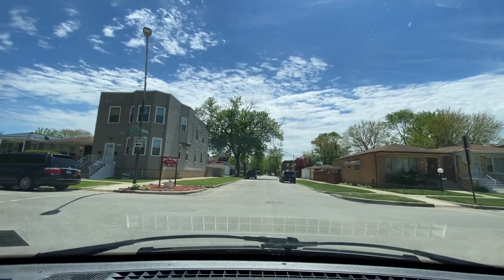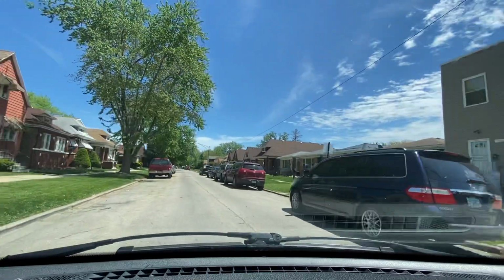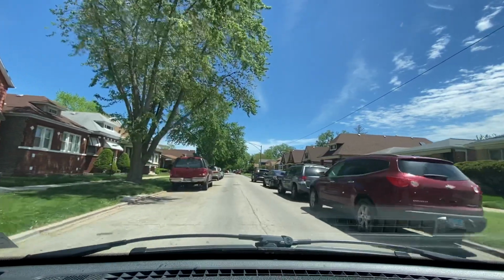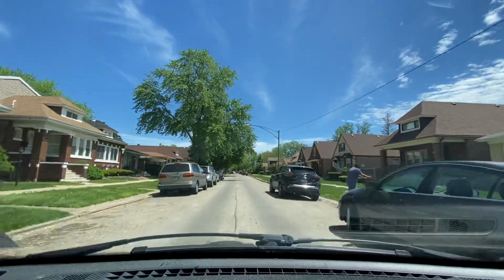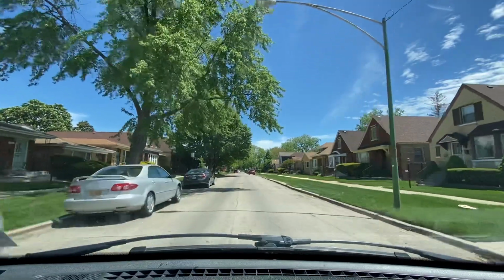All right, so let's make this left-hand turn on 88th. You got another welcome to the block sign. No littering, no drugs, no ball playing. Again, no ball playing. What do they want you to do? Sit on your steps with your fingers crossed? That's not acceptable. Look at this guy mowing his lawn. There should be no lawn mowing. I say mowing his lawn.